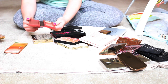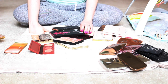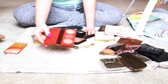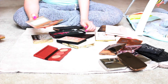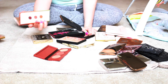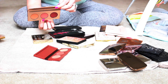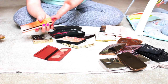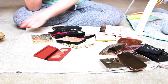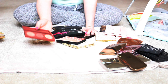On the note of three-pan blush palettes, I do have a few others in here. I have this Clinique Cheek Pop one, and then this Bare Minerals one. This Bare Minerals one, honestly, the color that I use in it the most is this middle pink color. And I have that color in other palettes or single forms already, so I'm going to get rid of that. There's no need in keeping the whole palette just simply for that one color.